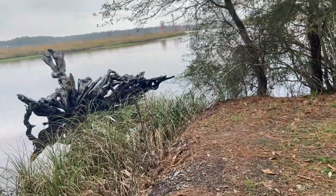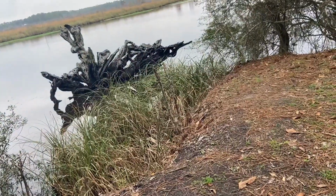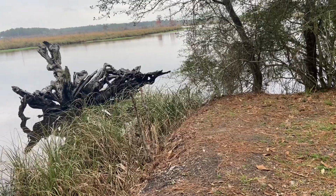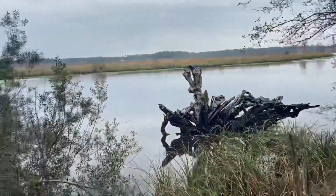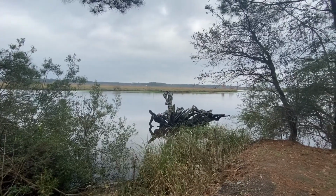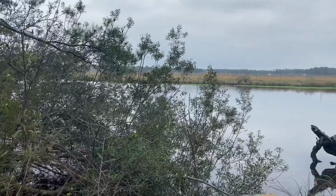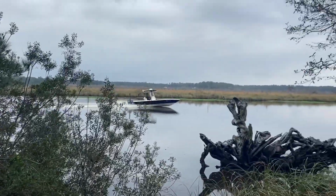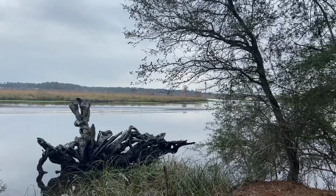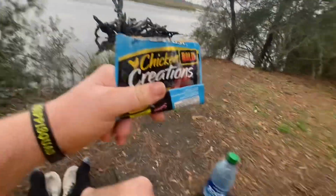Let me enjoy my lunch, snack, break, whatever. Got the dogs out. Having a good one. Actually been hearing a lot of fish slapping the water. Kind of cool, man. Yes, sir.